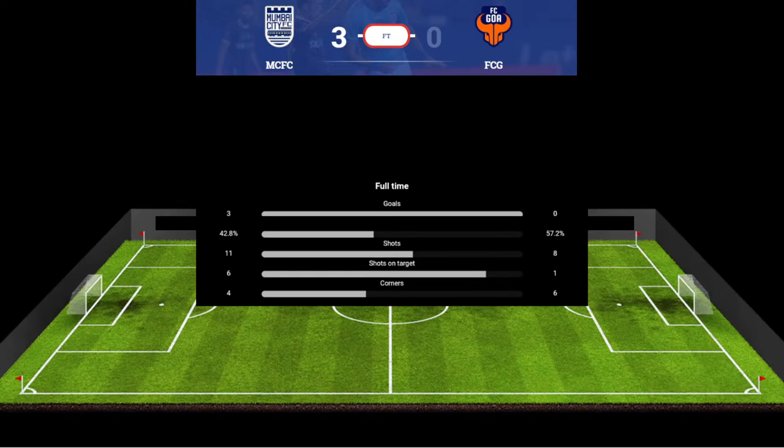Well, those stats really do tell you everything. So many chances, but yet so little end product. At some point, though, you sense they're going to get the breakthrough. Keeper not really taxed by that long-range shot. Well, sloppy in possession.